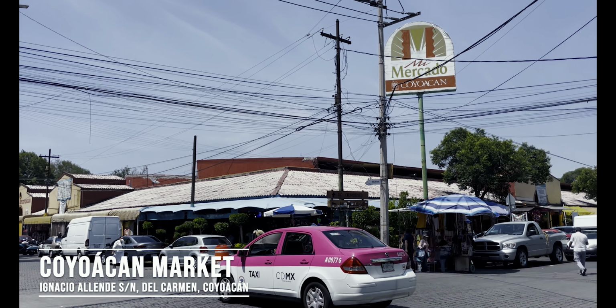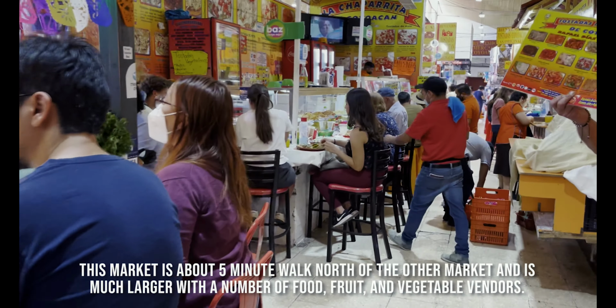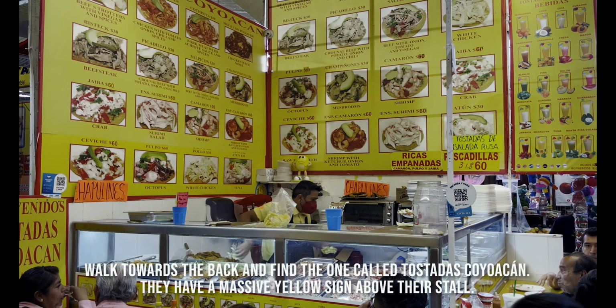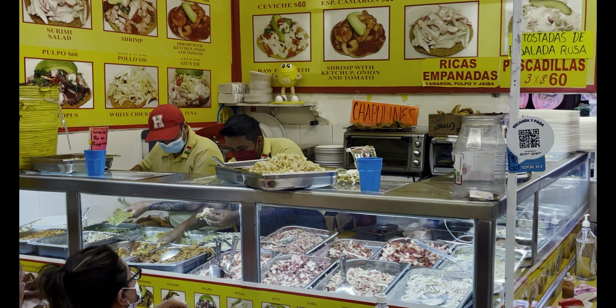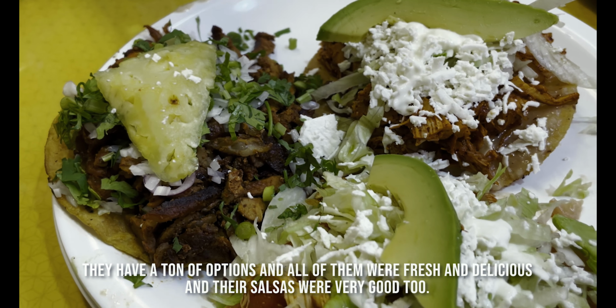About a 5-minute walk from that market is Coyoacan Market, which is much larger and has a number of food, fruit, and vegetable vendors. If you make it all the way towards the back, there's a place called Tostadas Coyoacan, which is super popular, and we had about 4 different types of tostadas that were all delicious. You really can't go wrong here.